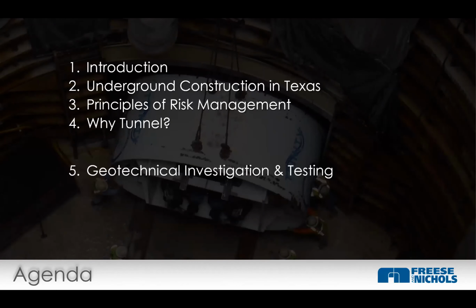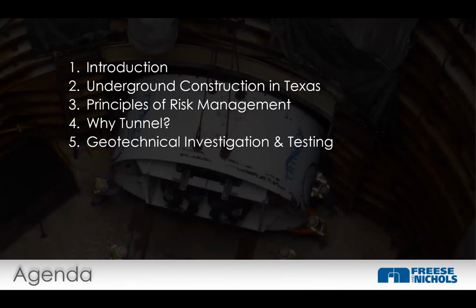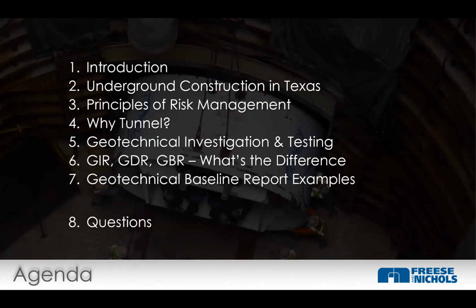Why tunnel? Geotechnical investigation and testing. GIR, GDR, GBR, what's the difference? Some examples from baseline reports and some best practices, and then a chance to ask a few questions at the end. So let's jump into the topic today.